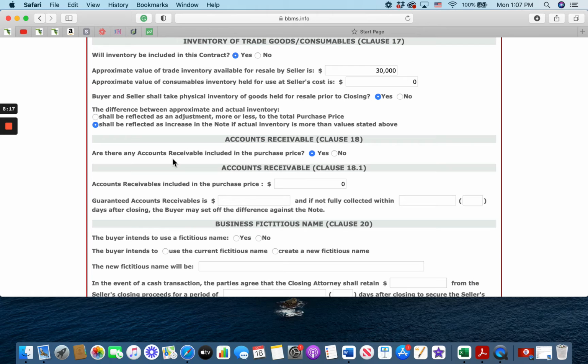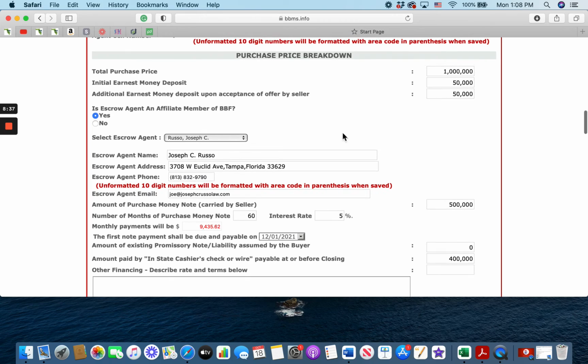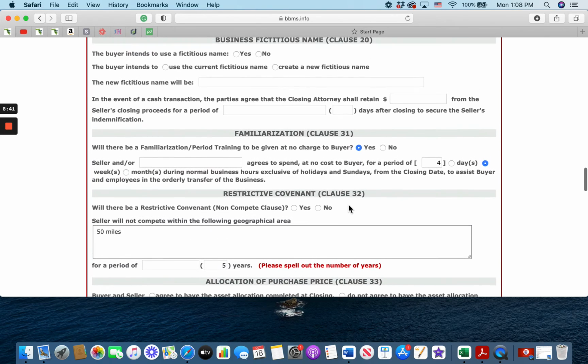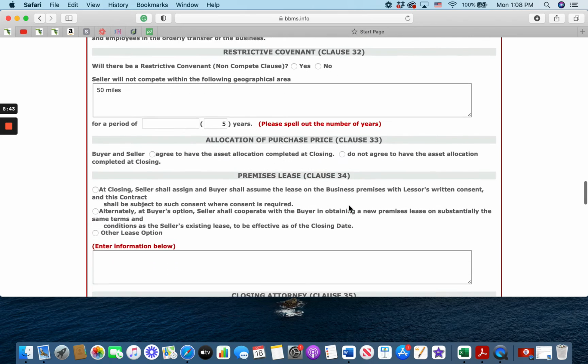So in other words, let's say somebody got in there and they're expecting $30,000 and there's $35,000. What are you going to do about that difference of that $5,000, right? It's going to be more than what we were talking about. So that $5,000 has to be accounted for somewhere. So you're going to say that they'll include another $5,000 in the $500,000.